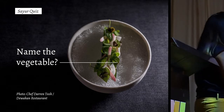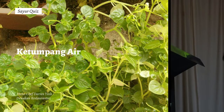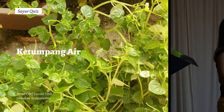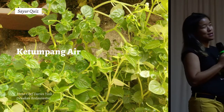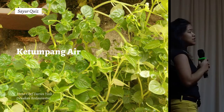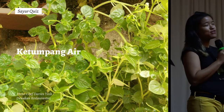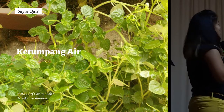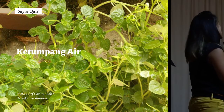So this, if you go on to the next slide, is actually ketumpang air. And ketumpang air is something that really just grows at the sides of longkangs, and you're sure bound to have seen it at some point in your life. So he uses this, and it's something that's so unassuming, but it's actually so tasty, and he uses it in his food, and he charges 350 ringgit per pax at his restaurant just to eat this, and it grows in your longkang. So that's really amazing to me.